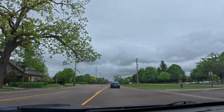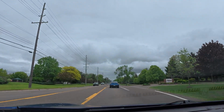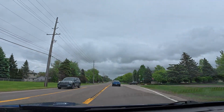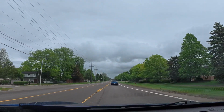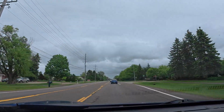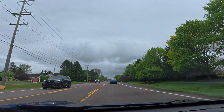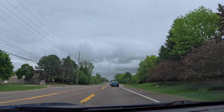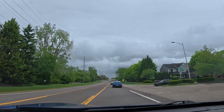Oh, the sun's starting to come out a little bit. Got a nice Catholic church off to the right. And of course, more neighborhoods on both sides of the road. Community Christ Church to the left, just a little small church. Significantly smaller compared to that Catholic church we passed by. Oh, good. This light just turned green.